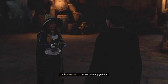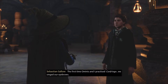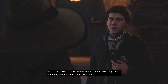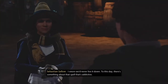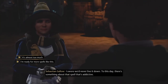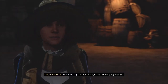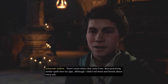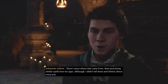I have to say, I enjoyed that. The first time Ominous and I practiced Confringo, we singed our eyebrows. I would have paid to see that. I swore we'd never live it down. To this day, there's something about that spell that's addictive. This is exactly the type of magic I've been hoping to learn. There's more where that came from. Been practicing similar spells here for ages. Although, I didn't tell Anne and Ominous about every one.